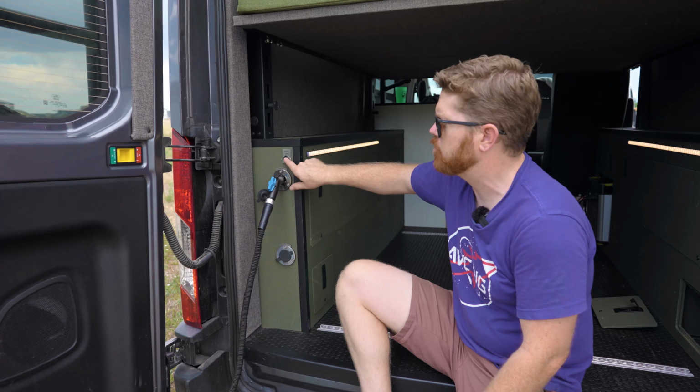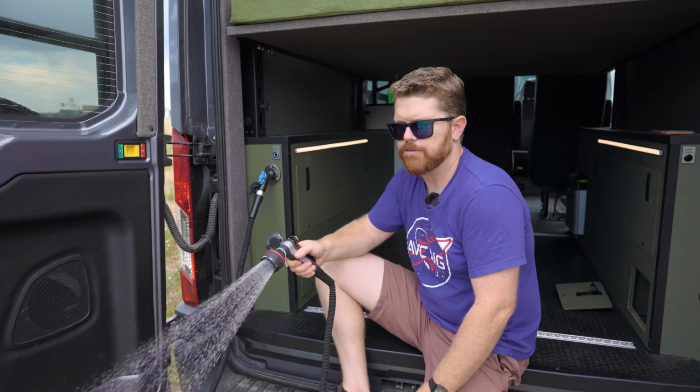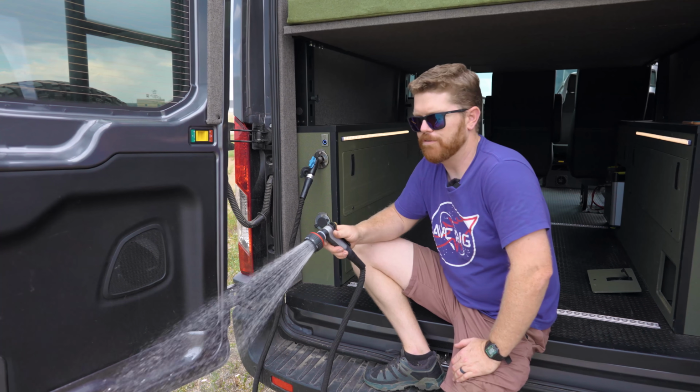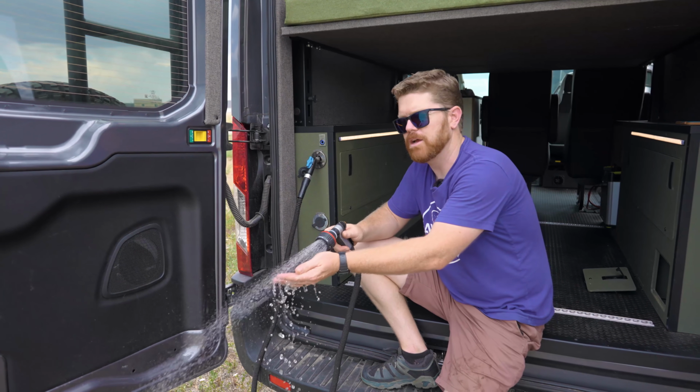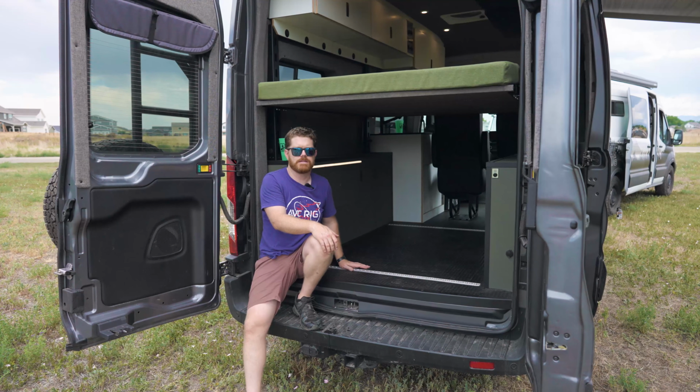So I've connected to my freshwater supply. I can hit my water pump switch, and then I can actually activate this sprayer. And if I want to hose down a dog, if I want to rinse off kids after they've been playing somewhere, or if I just want to take a cold water rinse after a mountain bike ride, I have water at my fingertips.